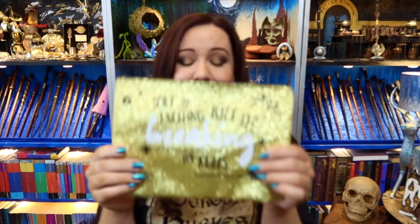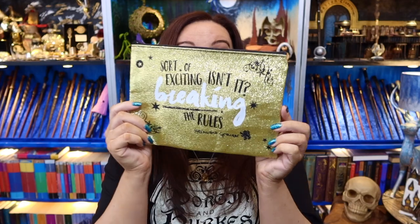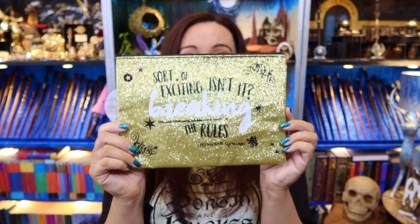So item two: the inner niffler in me saw this and was like, oh, gotta have it. It's a sparkly pencil case. It's so sparkly, look at that sparkle. Sort of exciting, isn't it? Breaking the rules, Hermione Granger. I love it so much. It's a lovely little pencil case for people who are maybe going back to work, or like me, starting their master's in October. I love this. This was, I think, only £2.